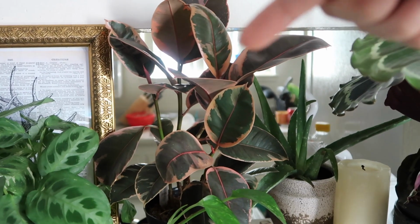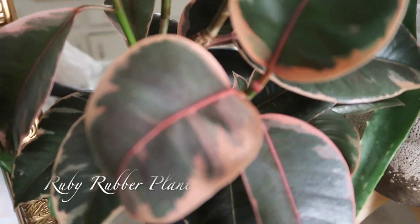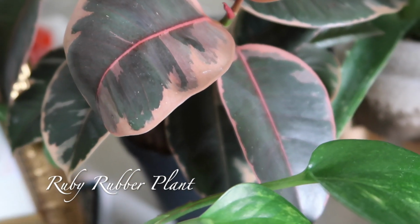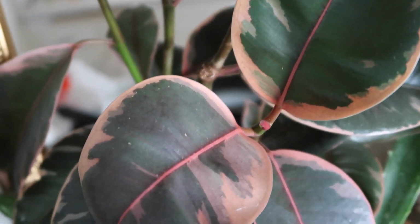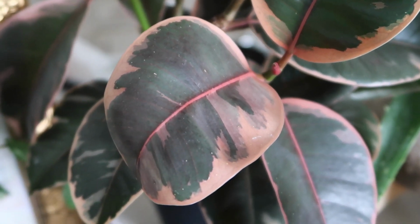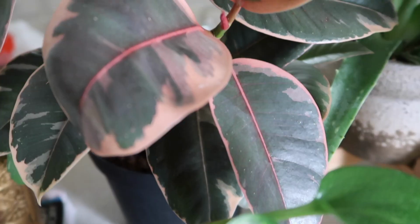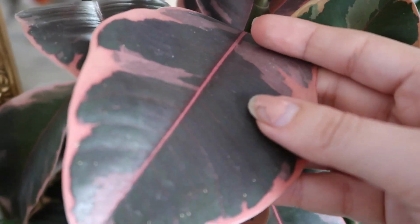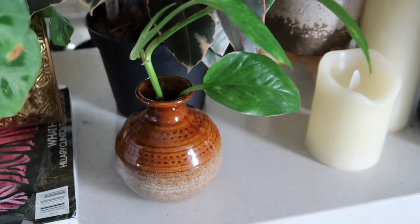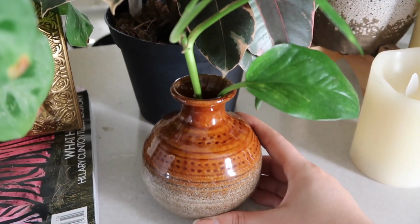This one right here is my newest addition, and let me just show you guys why I think it's so pretty. Look at these leaves. They're so pretty. So that's how it's supposed to look. It's not like the other rubber plant that I have that is all green. I guess it's supposed to be a pinkish red color, and they just look so amazing. Look at that. And then here I have this little pot. Oh my god, this is so cute.